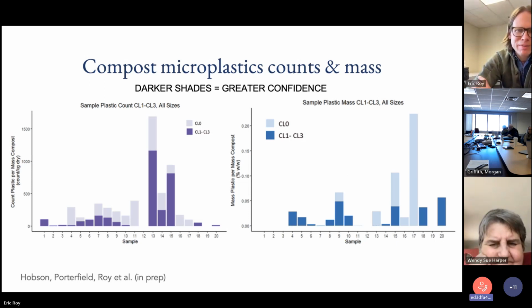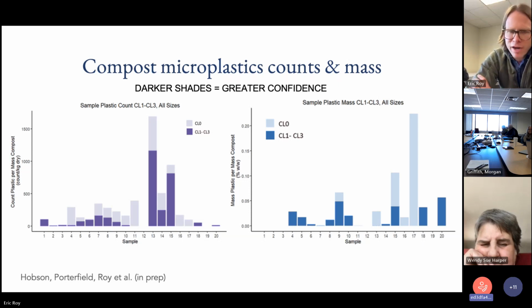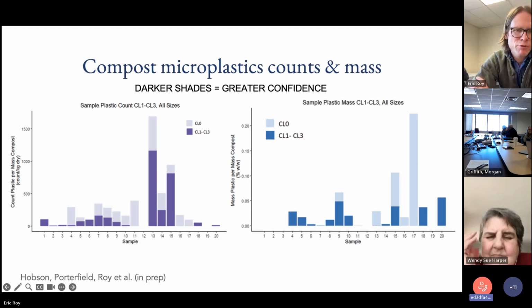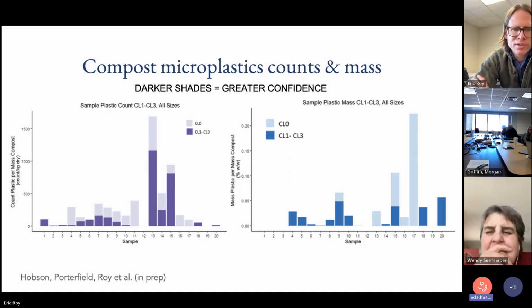We actually developed a system for compost using different confidence levels because compost was even more problematic in terms of having a lot of plastic look-alike natural materials. So we are most confident in the dark bars here. The light portion of the bars are suspects, but ones that did not meet enough criteria for us to have a larger amount of confidence in. So if you look at the numbers, they vary a lot from non-detects. We did have a few non-detects, even when you consider only the higher confidence particles.